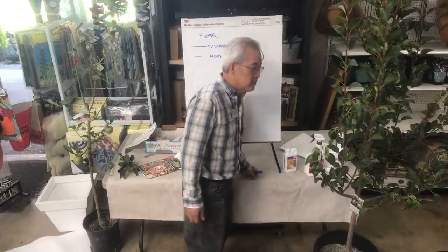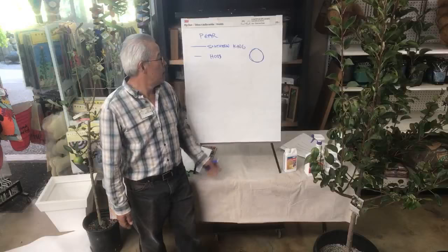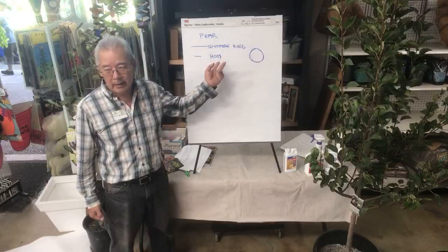Now, pears are more subject to fire blight than apples. That's one problem with pears. You have to watch for fire blight constantly, so be aware of that. So, Southern King and Hood will have nice wood. Okay. Because we lost one of our suppliers, our other supplier sold out of Hood too quickly. They don't have enough, so we're not getting Hood. We're getting in Kiefer.